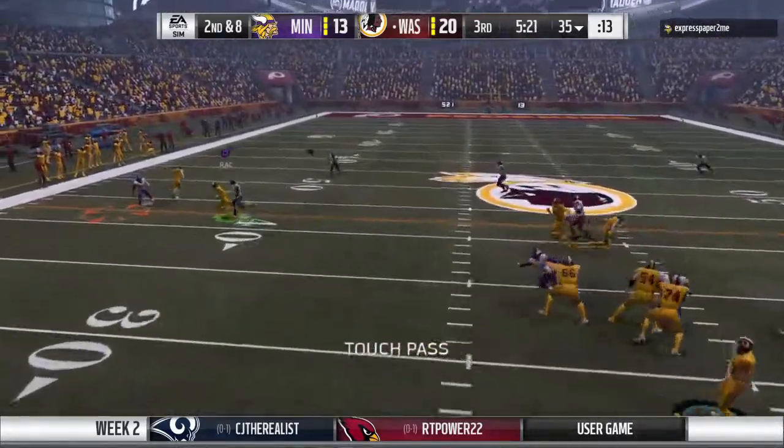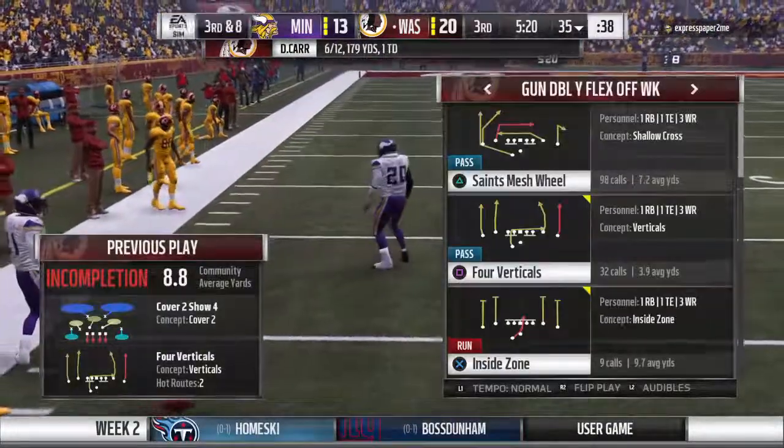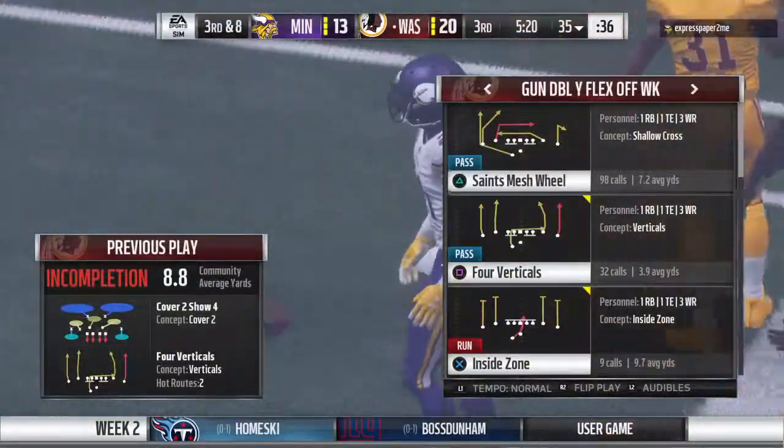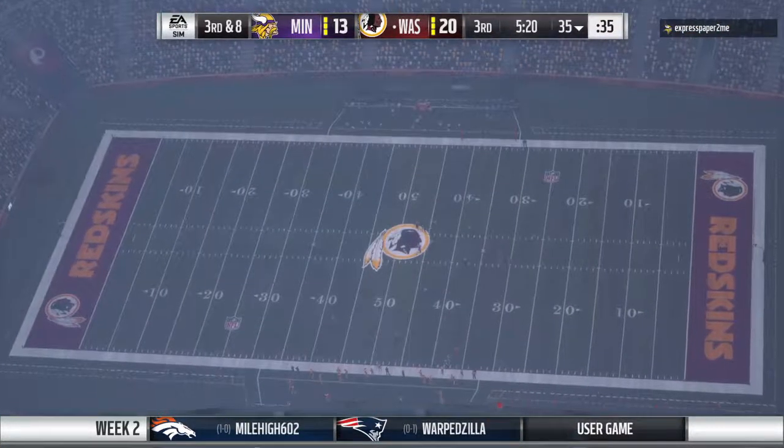Now Carr throwing on second down. And that is incomplete. It's a lot of contact going on there, and in the end, unable to keep 2 hands on the football and bring it into his body. Everything looked pretty good until the finish.